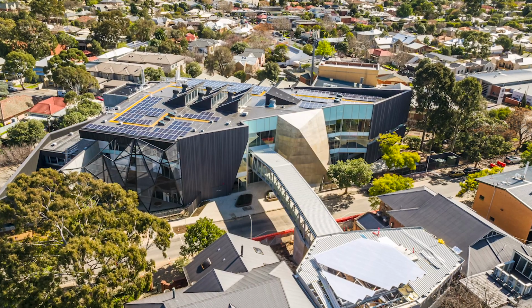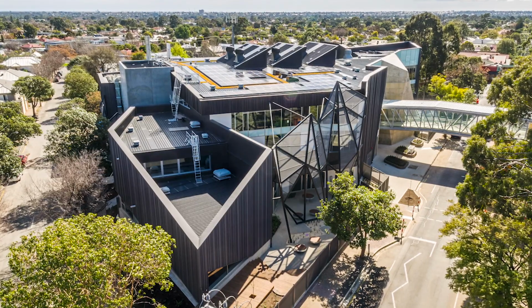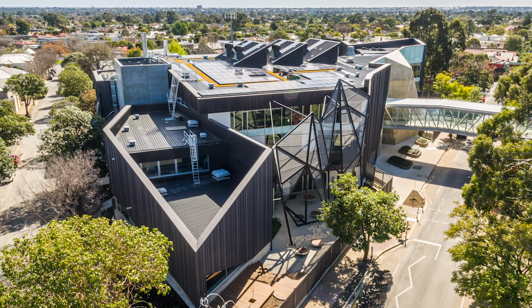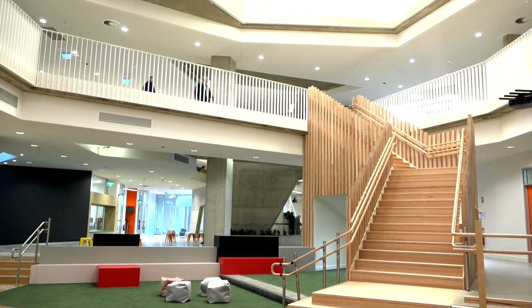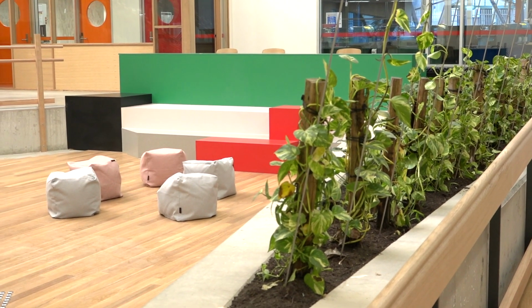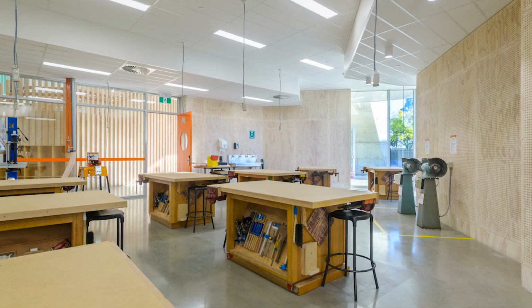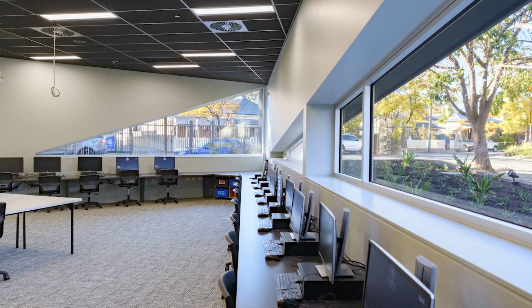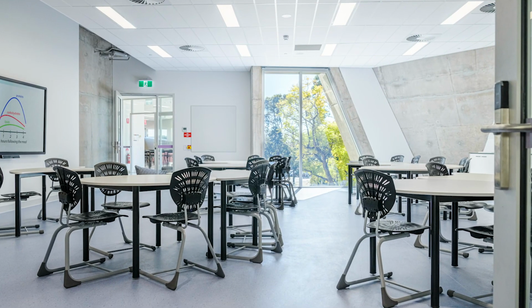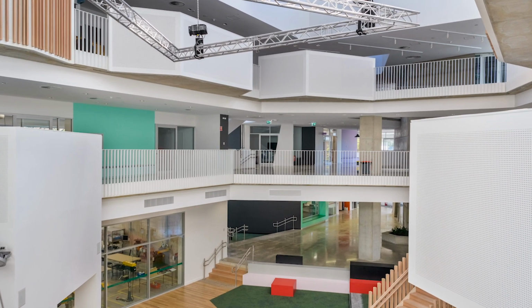So the building is located on a triangulated site and effectively is designed as a series of smaller buildings that are multi-storey, grouped around a town square or a central space, which is our atrium. So the building is designed like a village, which can support multi-generations, quiet spaces, active spaces, and coming together as a large community in the central space, which is the atrium.